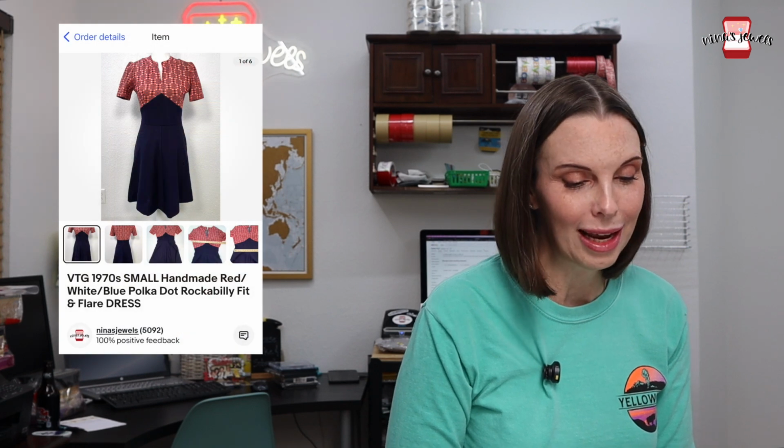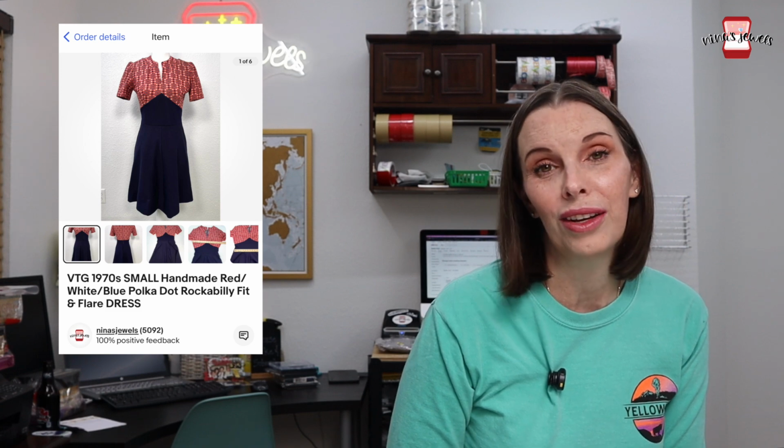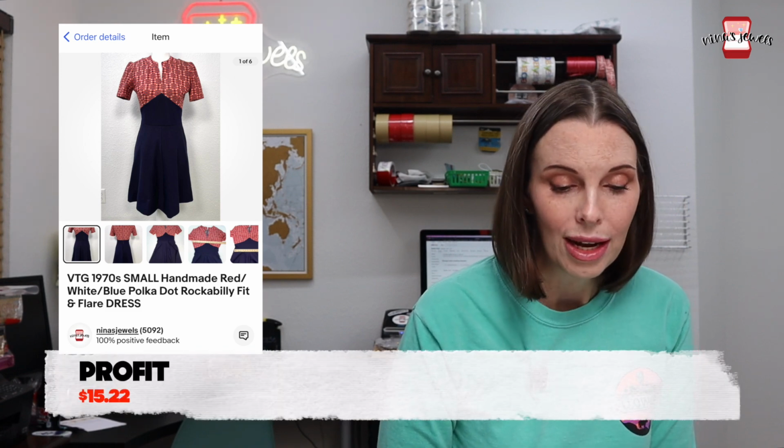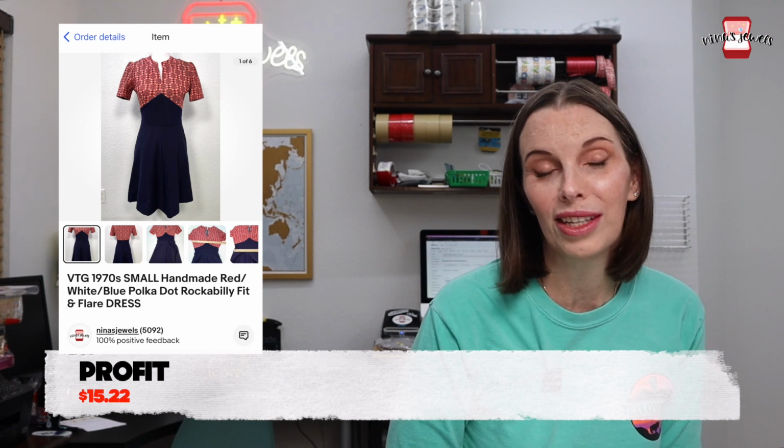Okay, next up was a vintage 1970s handmade red, white, and blue polka dot rockabilly style fit and flare vintage dress. We got this at a garage sale for $5 and it sold for $32.99.